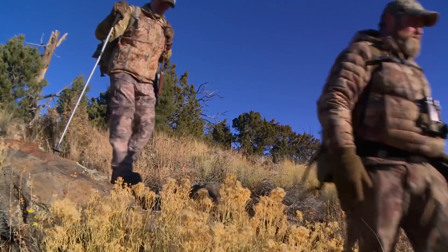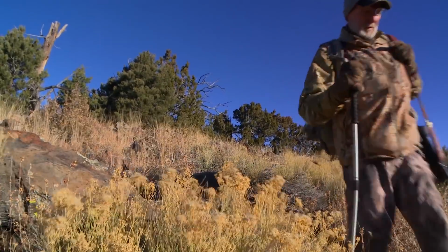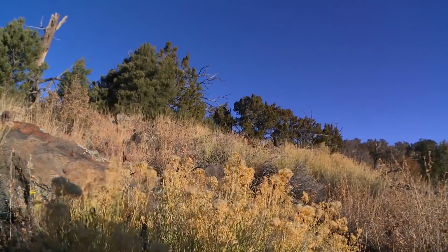Been a real fun hunt with these guys. They hunt hard. They're great glassers. They know the country real well. Again, Diamond Outfitters, Dan Adler. They do a heck of a job. We hunted hard.